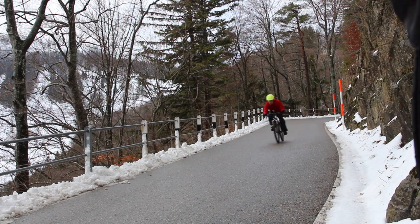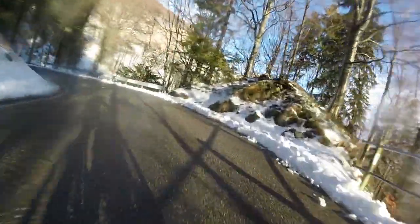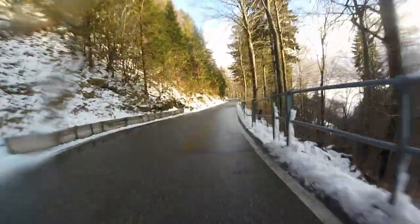No view. Once you're finished resting and you're ready to go down, simply ride back the way you came up. Watch out for cars and even buses coming up the mountain. Also notice, although the road isn't too bad, it's not perfect either. There are a few rough patches.